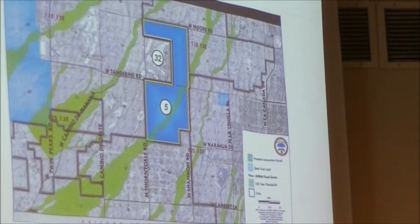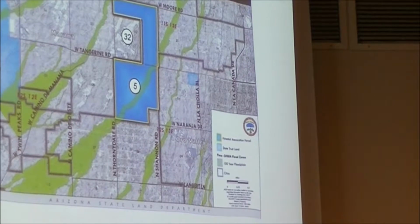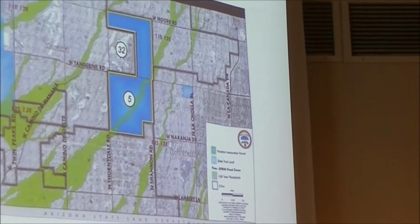It's helpful for me to understand when we get to the question and answer section where people are coming from. So just by show of hands, if you live on the north side of Tangerine in this area or north of Moore, would you raise your hands? Okay, great, thank you. And if you live on the west side of Thornydale or in this northern part, would you please raise your hands?